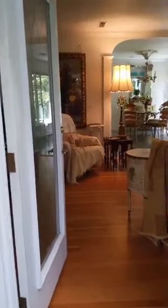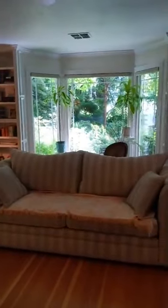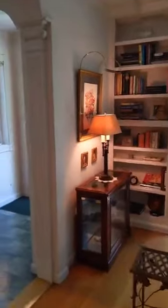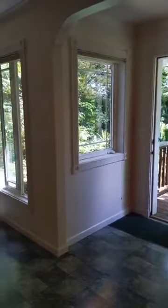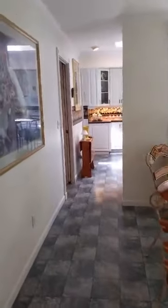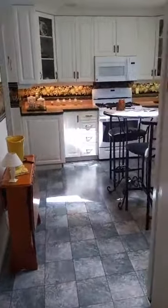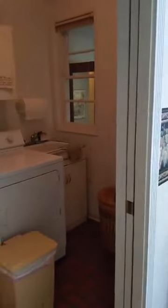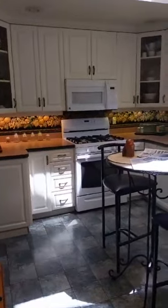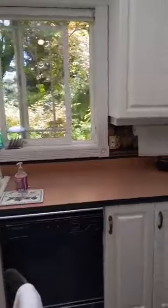Coming back into the living room, with gorgeous views out the window, lovely built-ins. This is our front entrance here, dining area, and then we move along into the kitchen. Just before the kitchen, we've got a laundry room, kind of a standard laundry room. The kitchen has a nice gas stove. And another feature of this house is all the skylights, which he was saying he opened up.